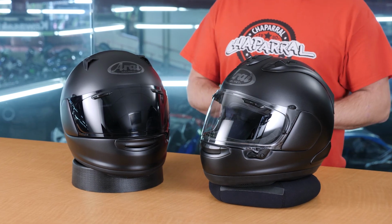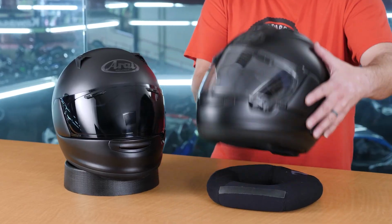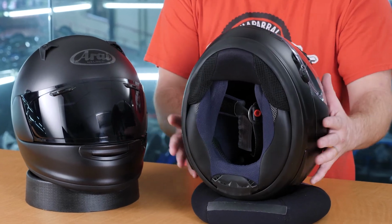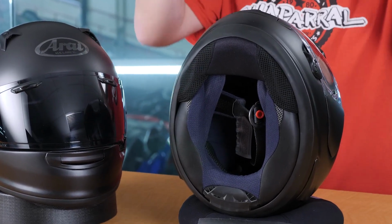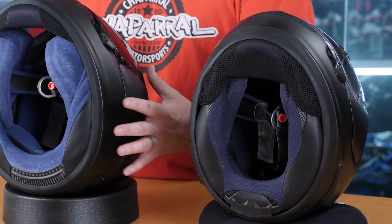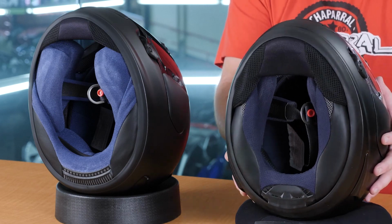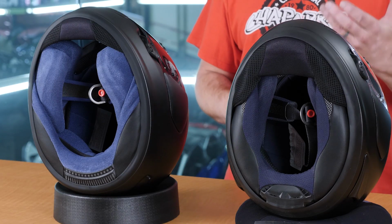Now, Arai did have to make some changes to the helmet in order to get it down to that price point, but they're changes that you guys have all requested. The biggest change is the fit of the helmet. If you take a look at the fit of the Corsair X, it is an extremely tight fit to pull onto your head. You can clearly see on the Corsair X here that the opening that your head has to go through in order to get to the inside of this helmet is extremely small as compared to that of the new Regent-X. That was a complaint that riders were having.